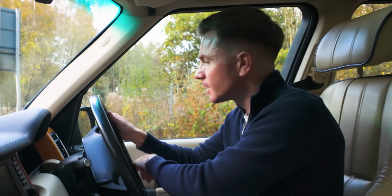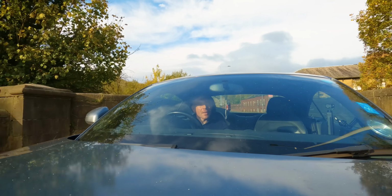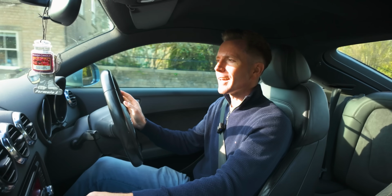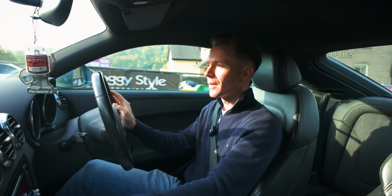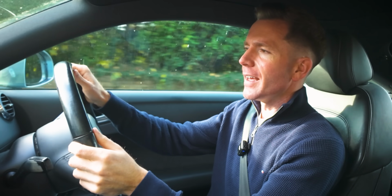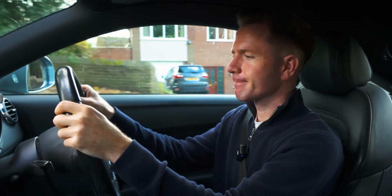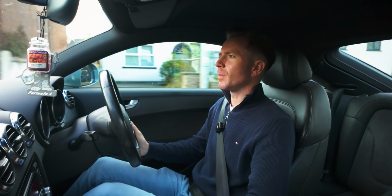Right, let's go and look at this Audi TT. Well, here we go then. Welcome to my new to me 2008 Audi TT diesel quattro. I'm quite impressed with it so far. Drives really well. The mileage is, I hope this isn't an omen, 150,666. You wouldn't actually know that it'd done 150,000 miles though.